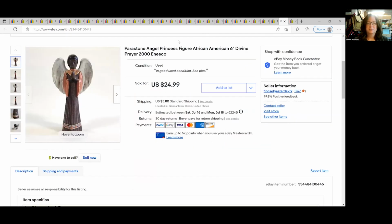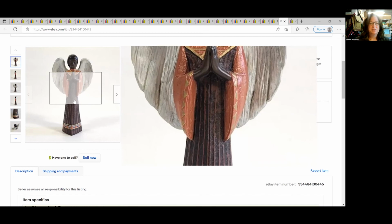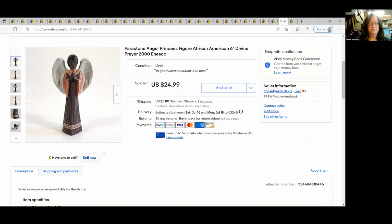This next one is a Peristone Angel Princess figure. She's an African-American figurine made of, I think, a stone because they're called Peristone. She's a little heavier. But I got several of these pieces in a lot from an auction. And I didn't know the value of these until I accidentally got them in this lot and looked them up.